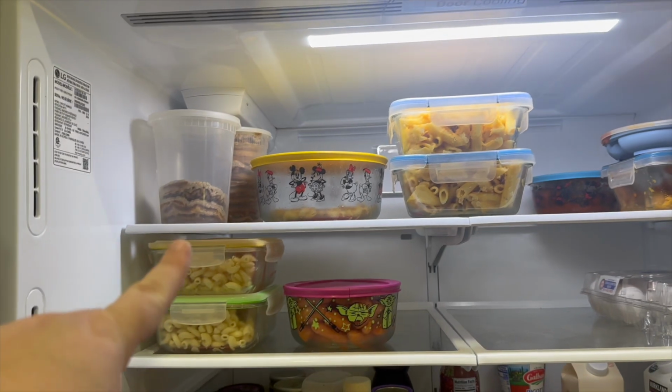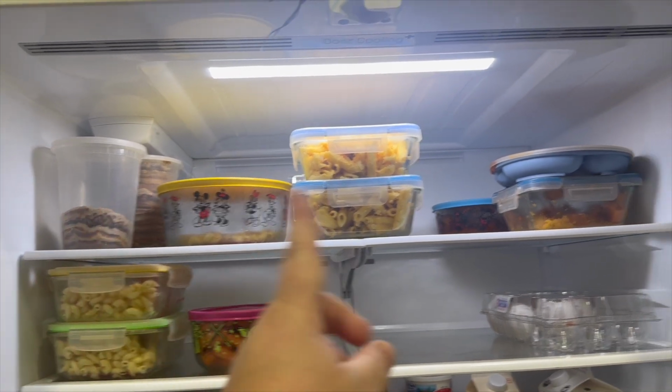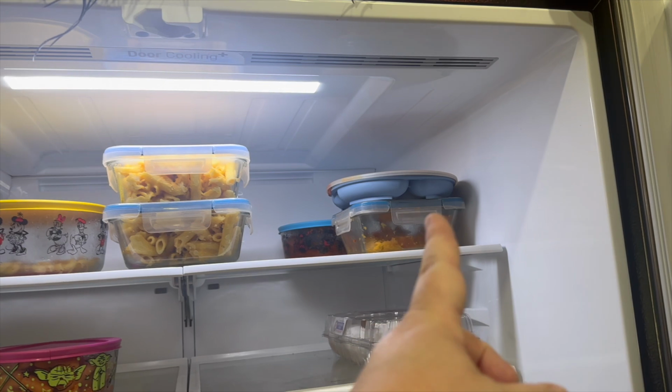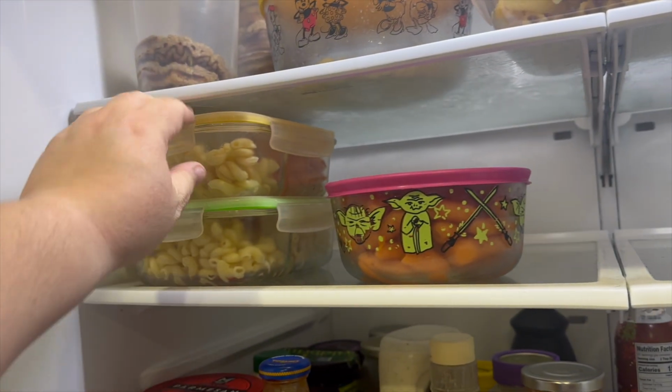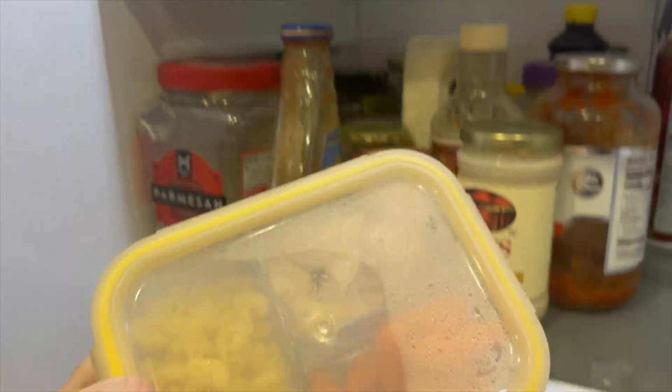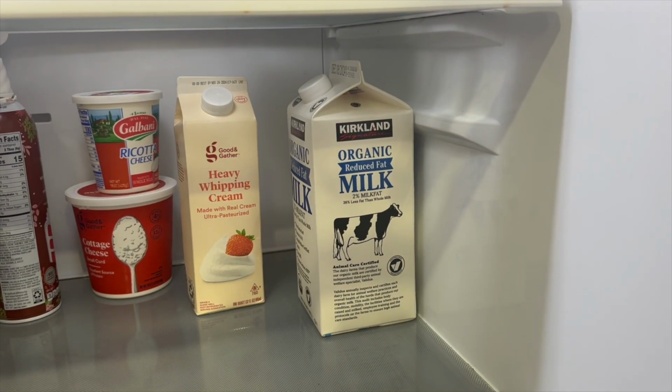So up top I have meal prepped waffles for the kids, as well as pasta, meatballs, sweet potato, some steamed carrots, and these are how we meal prep for the kids. We put them in these containers. We have some eggs left, not much milk.